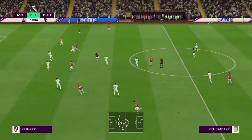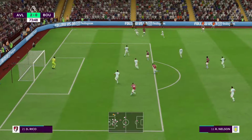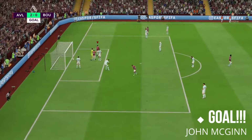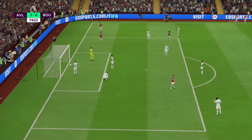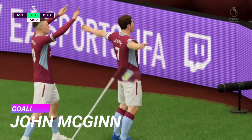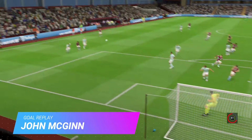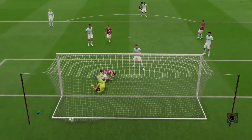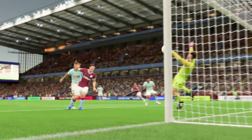Sander Burge here in the middle of the park. Knocks it out wide to Braderick, who finds Reiss Nelson. Reiss Nelson cuts inside, knocks it into the box, and there's John McGinn. John McGinn has scored yet again. So that's 3 goals now within the last few games, and he's really starting to rack them up as well. Superb effort as he gets himself into the box to grab another headed goal. Just drifts past the defender and nods it past the keeper.